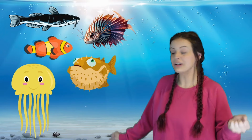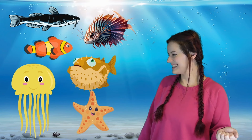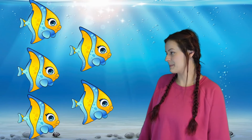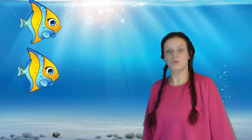Yes! It's a lobster. Good job! Catfish, clownfish, jellyfish, lionfish, pufferfish, starfish. Wow! One fish, two fish, three fish, four fish, five fish. Five fish, four fish, three fish, two fish, one fish. All gone.